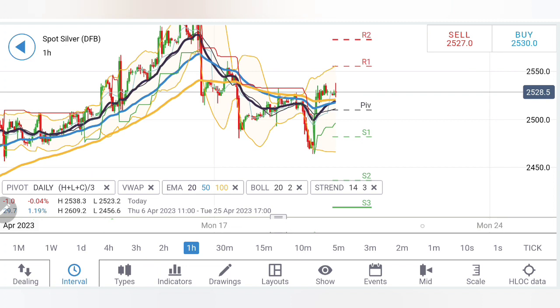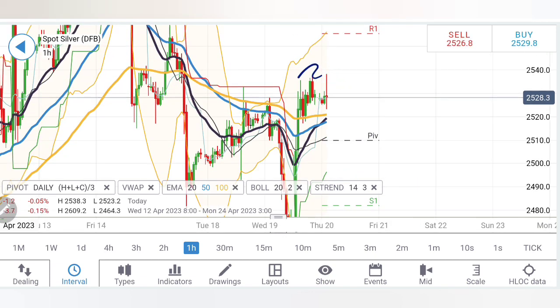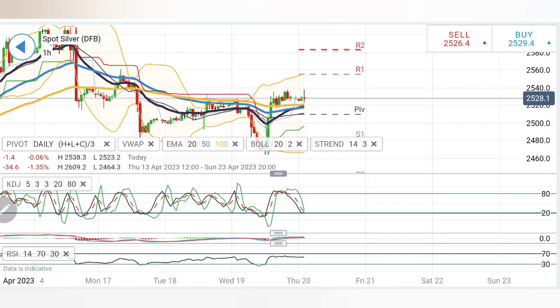Now look at silver's movement. See lower lows first of all, lower highs second. Yes, if you see it trading above 2550, 2560 levels, that is the level only above which there could be further bullishness. At the same time, in fact, you can buy here at 2540, expect 2550, 2560 as the next target. Only bullish confirmation is if it trades beyond 2560, where we are again looking at 2580 and $26 levels.